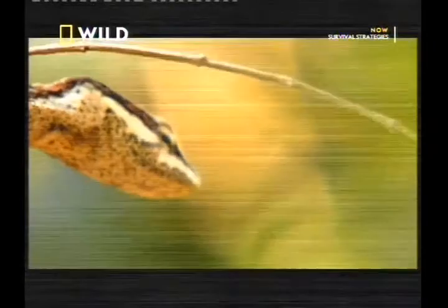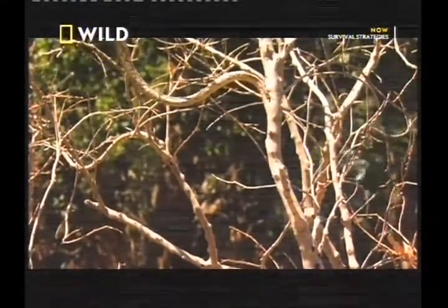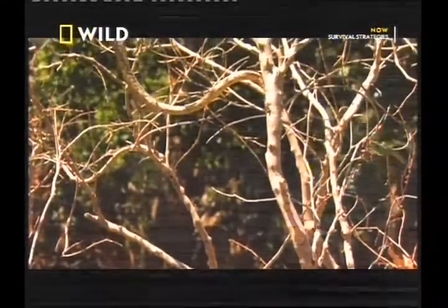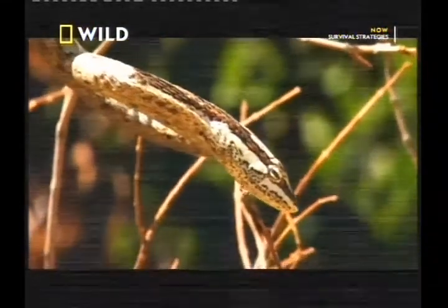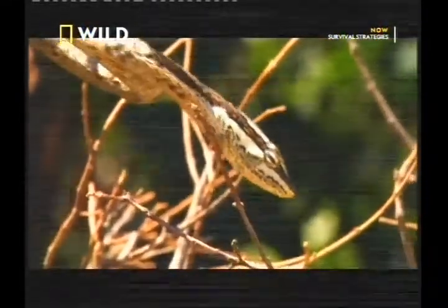But the vine snake isn't just camouflaged to look like a branch. It acts like one as well. The vine snake can freeze its body, rocking back and forth to imitate a branch swaying softly in the wind. This deadly act further deceives prey into thinking that it's just part of the tree.